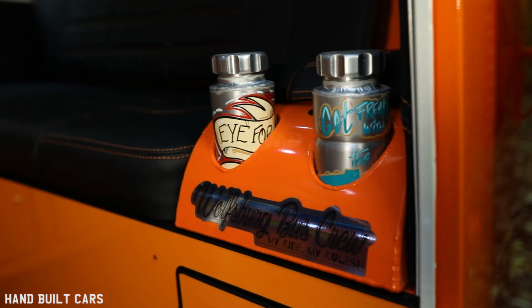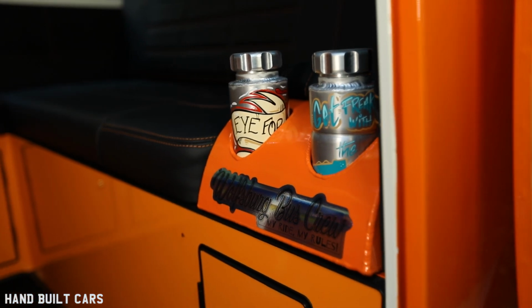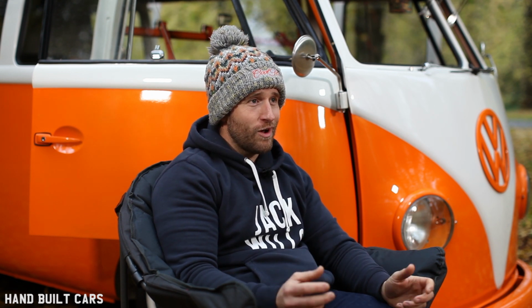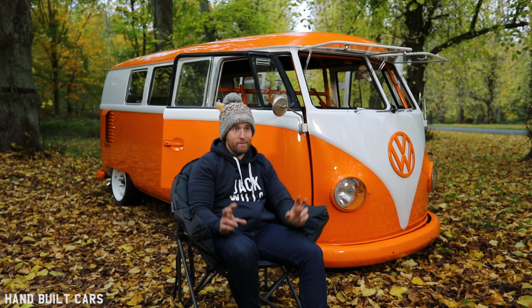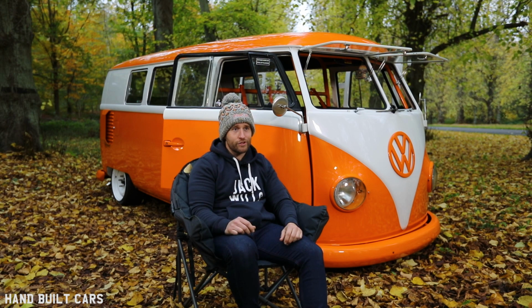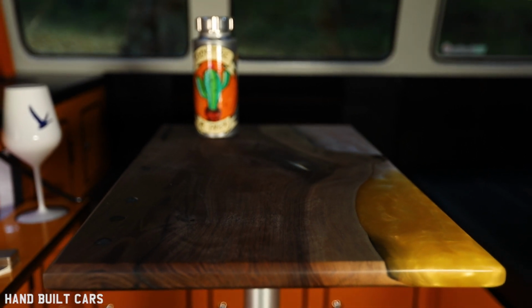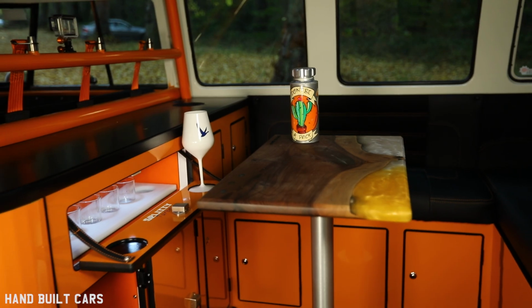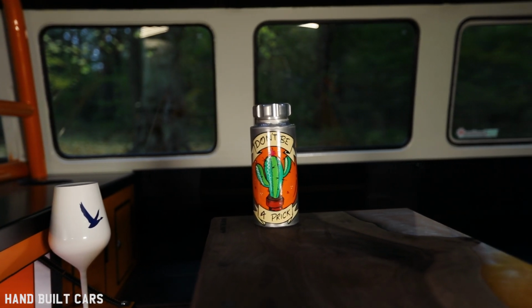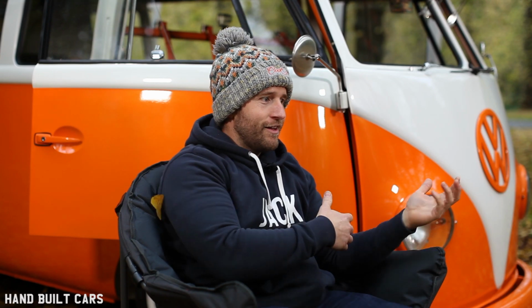A lot of other people did alternative things in there. So later down the line, I wanted a table in the middle that I can get my friends in, we can put drinks on, we can chill out when it's not so nice weather. And a guy that I actually met through Instagram, Against the Grain, amazing guy, follow him, like his stuff, made me a walnut and resin table to suit, and I love it. So practical, pulls out of the way, just a bit of practicality rather than just what it is.